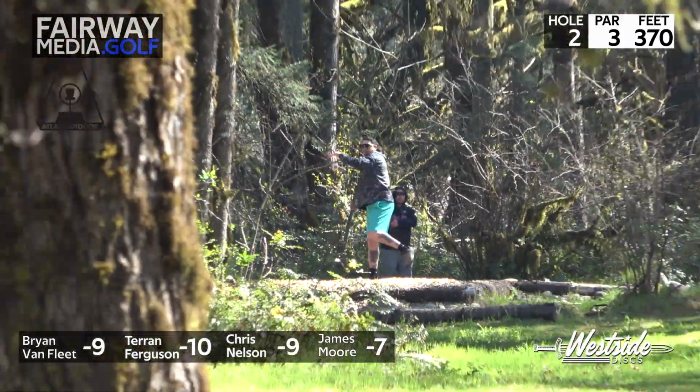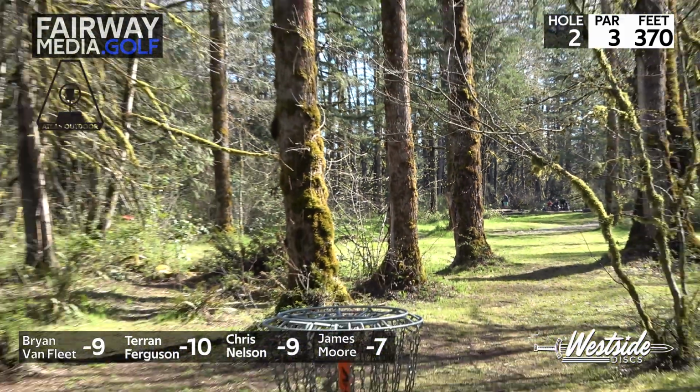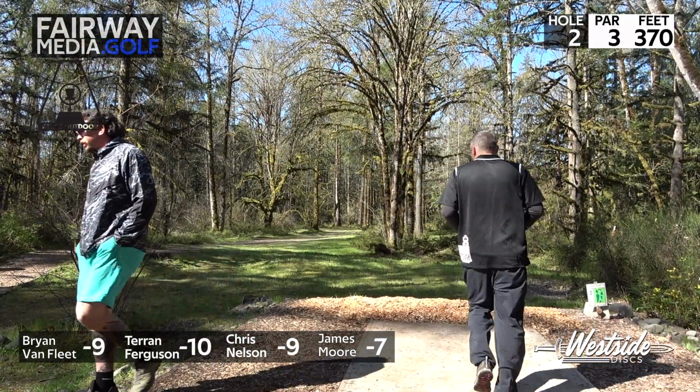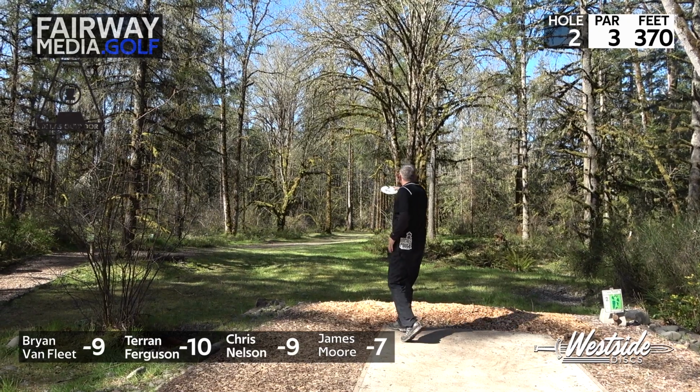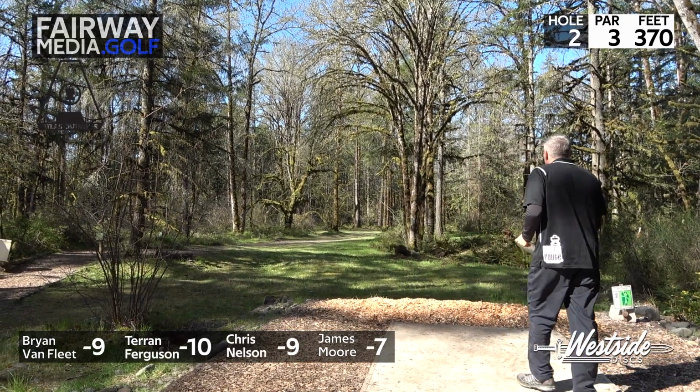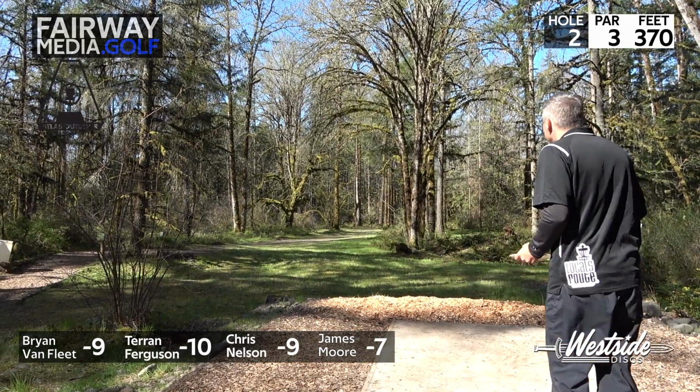James gets his moving right pretty fast out of his hand, and I feel like he let that go a little bit later than he wanted. I'm not sure where that ended up. Yeah, there's a bunch of ferns up there on the right side. Hopefully he'll have an alley into the basket.